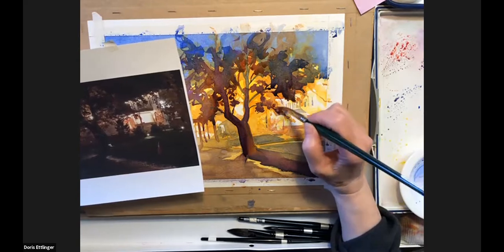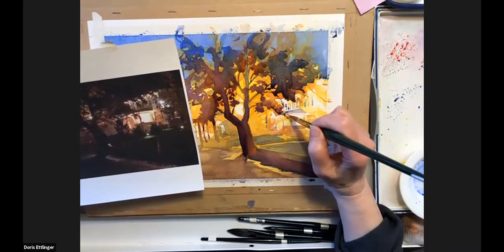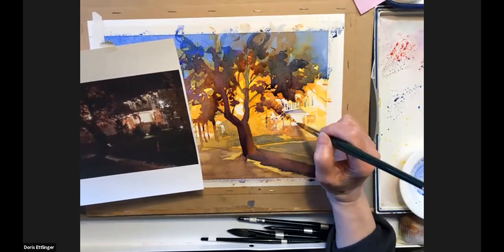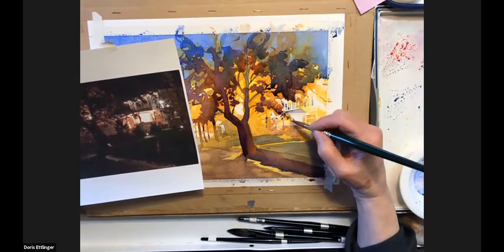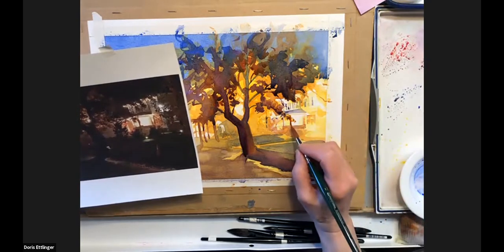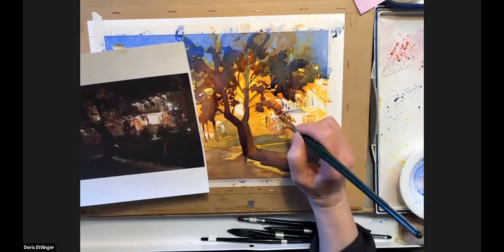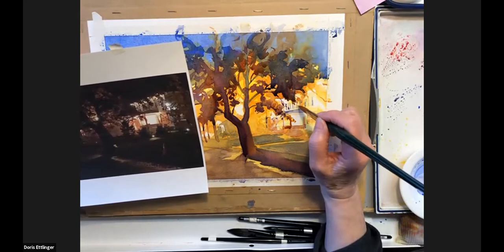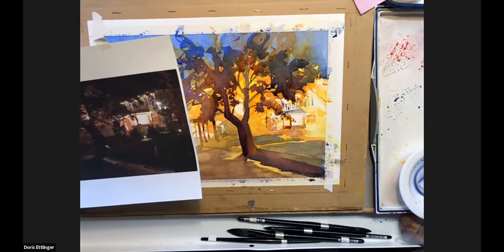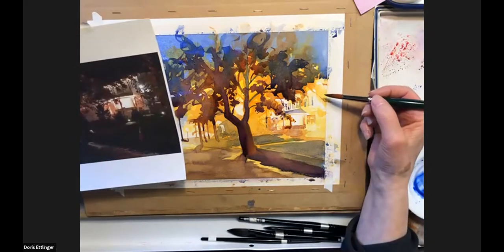So I'm going to go back to doing some leaves that I want to have go in front of the house. And this side of the house is in shadow, except for where that light is.